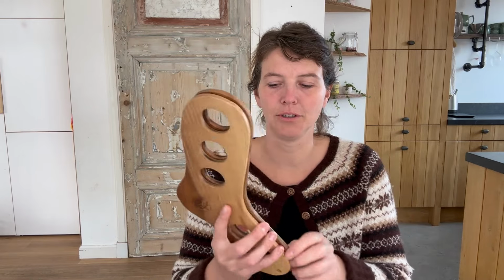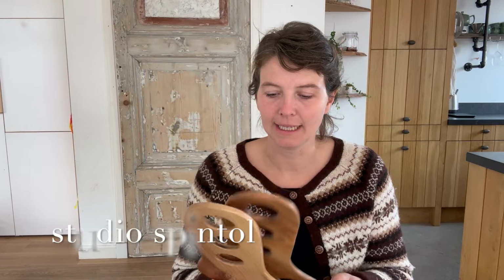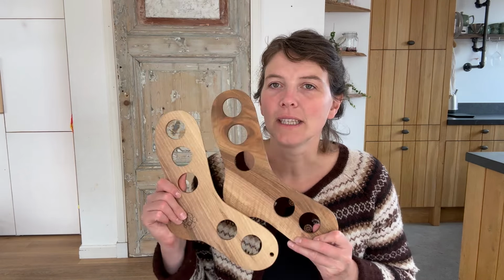Then my second pair of socks. I will just start talking while putting them on the blockers, the sock blockers. This one is from a Dutch brand, Studio Spintel. They sell it. Very, very nice. It's not that cheap, but it's really something that lasts your whole lifetime. And I really like those kinds of things. I got a lot of joy out of it already.